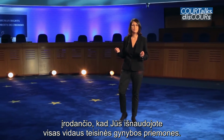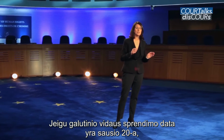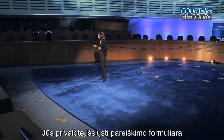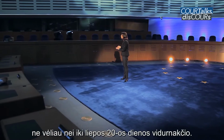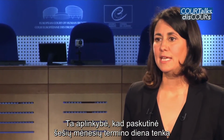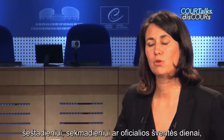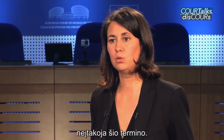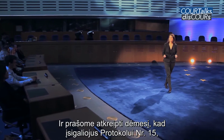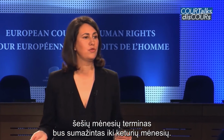If the date of the final domestic decision is the 20th of January, you must send your application form no later than midnight on the 20th of July. The fact that the last day of the 6-month time limit ends on a Saturday, a Sunday, or a public holiday does not alter this time limit. And please note that once Protocol 15 enters into force, the 6-month time limit will be reduced to 4 months.